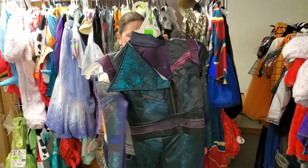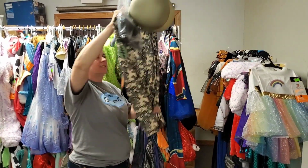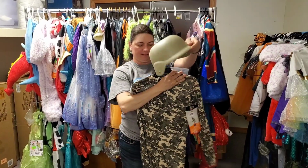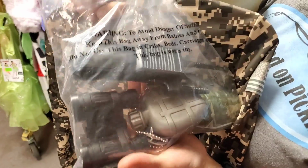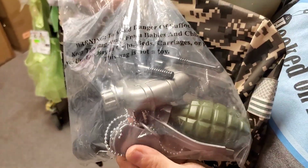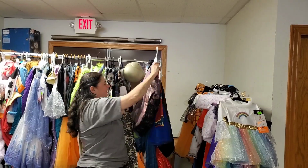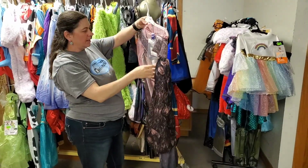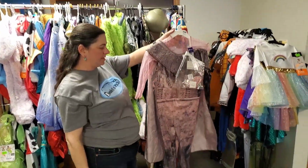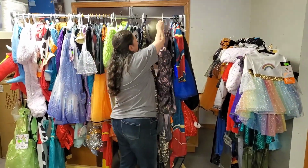This one's the Descendants costume again. Okay. Ooh, this looks like an army guy. Army man. Comes with a helmet and everything. That's cool. It comes with cool accessories: the walkie-talkie, the binoculars, the canteen, the dog tags, and, of course, a random grenade. No gun, but a grenade. All right, then we have, what is this? This is the Descendants as well. I don't know whoever the pink one is. Who's the character in the Descendants that wears the pink? Let us know.